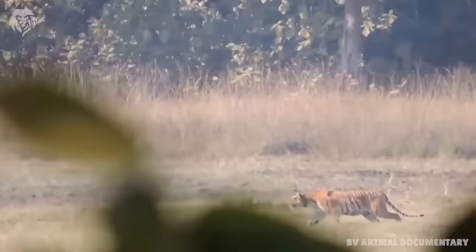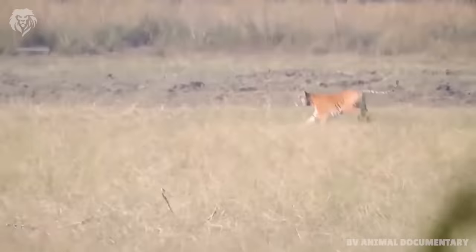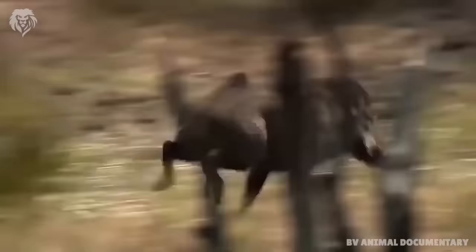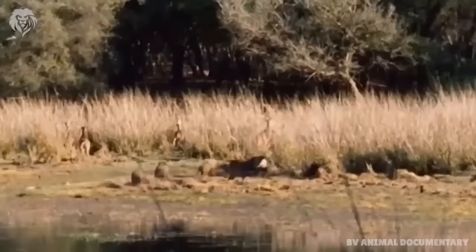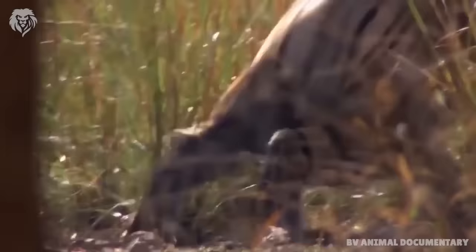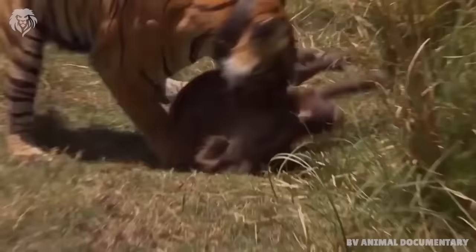But size isn't everything. Speed and strength are important too. Unfortunately for the warthog, tigers are among the fastest, most powerful land predators on Earth.